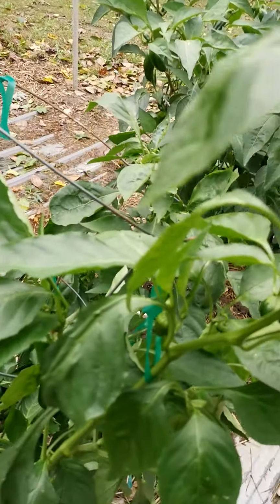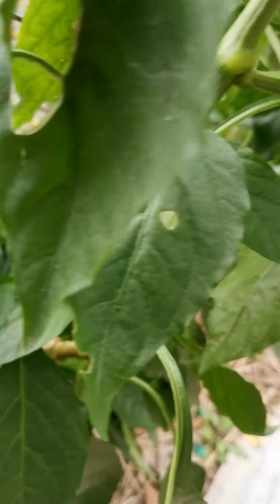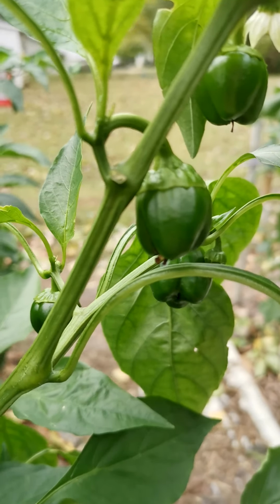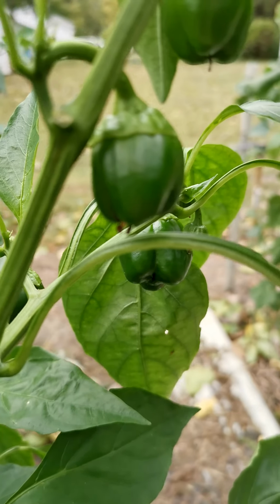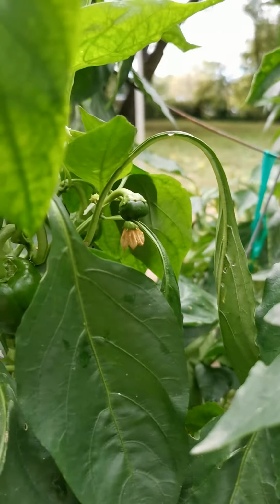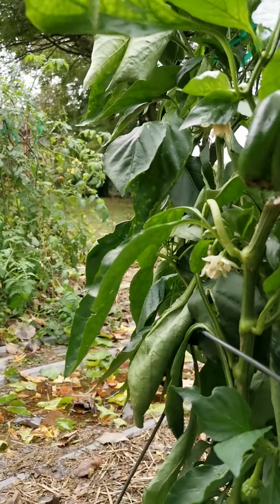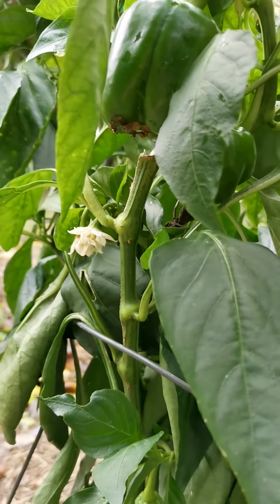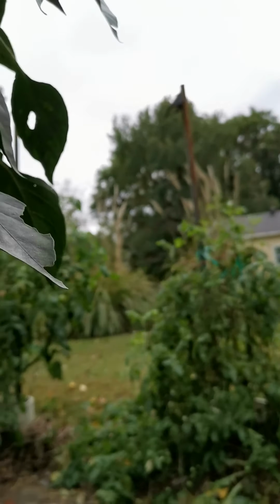And then our bell peppers. Look at these dudes. If they had a longer growing season, they'd still be going. But they're not gonna make it. They're just little guys. I've got tons though. Look at that. Love it.